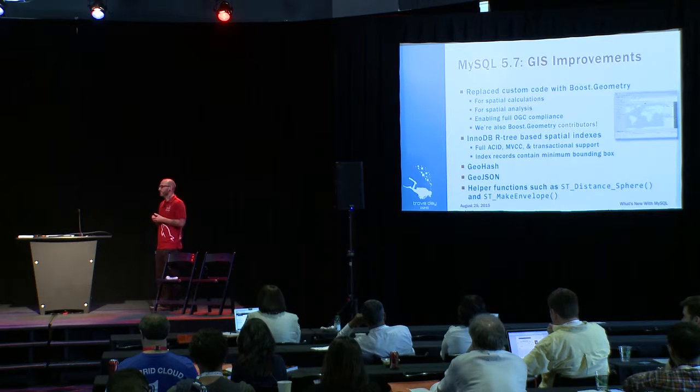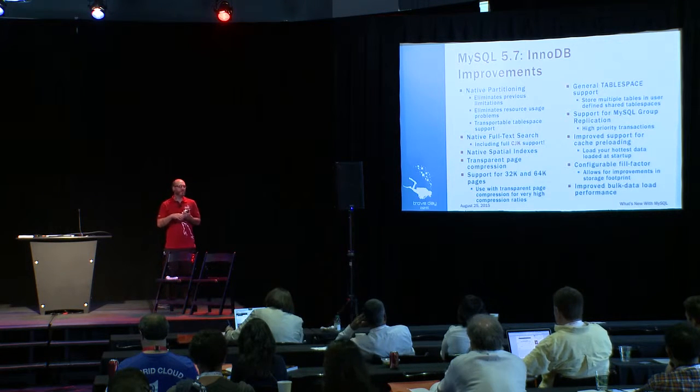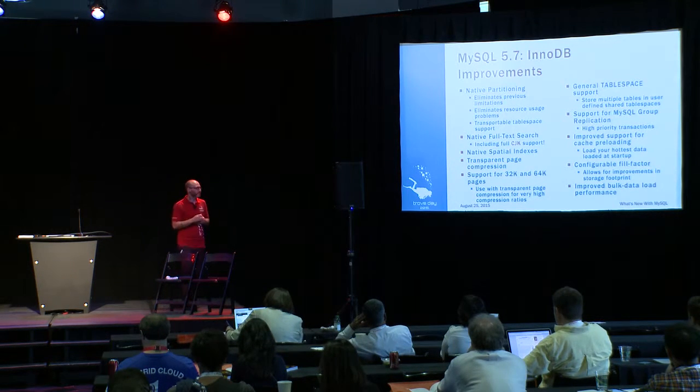And you can see a rundown of there. One of the big ones, or the single biggest one, was that we added spatial indexes support to InnoDB. Previously, it was only for the MyISAM storage engine. But we also added a bunch of other things like GeoJSON, GeoHash. We also ripped out the internal implementation, which probably isn't of too much interest to you. But we hired two of the primary developers from Boost.geometry. And so they've been working with us, and then we commit that code back upstream to Boost.geometry.